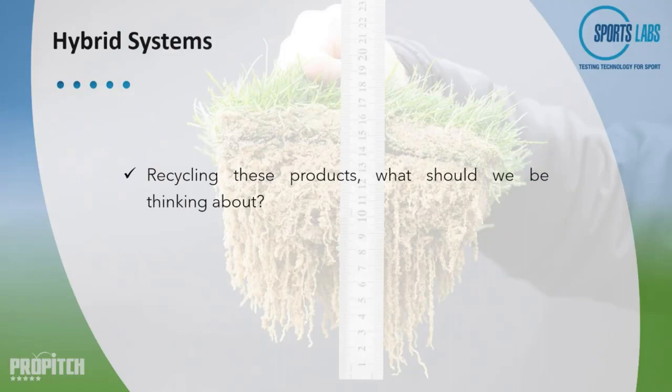the textile-based or lay-in-play systems, once these have been lifted from a field, can effectively be taken to a recycling plant and then broken down into their components, and then these components can be effectively recycled to make new products which can go back into the sector. We're not quite there yet with recycling artificial turf back into a turf product, but there are associated products that can be made that can still be used in sports.